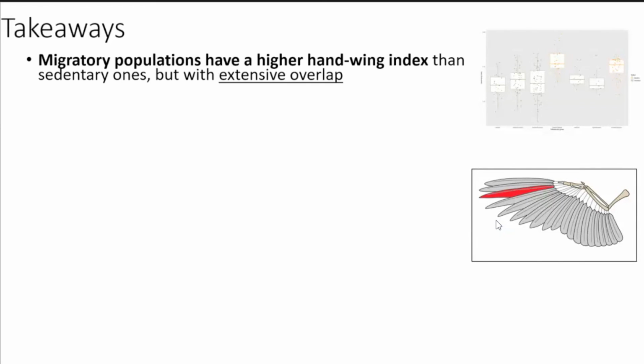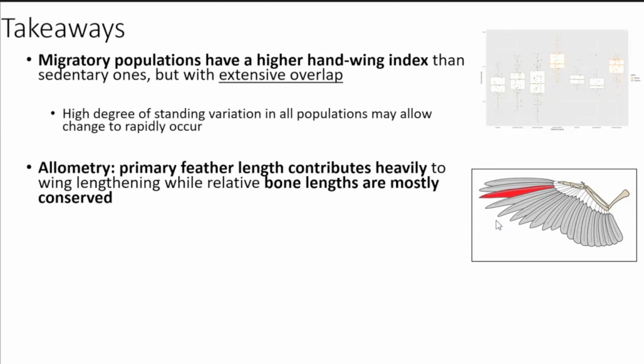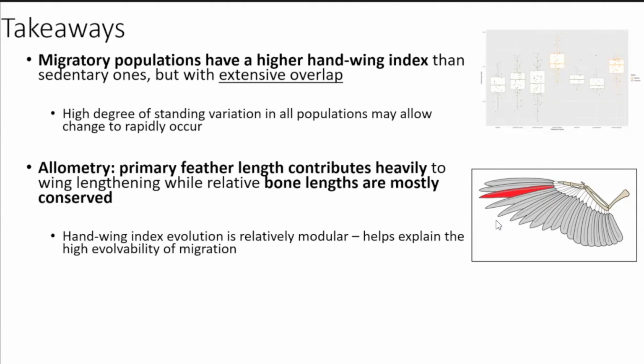The conclusions are that migratory populations have a higher hand wing index than sedentary ones, but with extensive overlap, which indicates a high degree of standing variation in all populations that allows this change to rapidly occur. We find that one primary feather specifically contributes disproportionately to this wing lengthening process, whereas the bone lengths in the wing, which comprise the majority of the length of the actual wing, are mostly conserved.